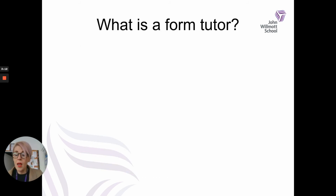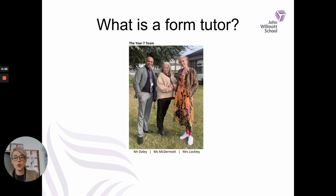The other question we've had lots of queries about is, what is a form tutor? As Year 6s, now you've all gone back to school, you've been talking about secondary school and subjects you might be doing and your uniform, and also what a form tutor is. Again, this is a really big change for you. A form tutor is a member of staff that you have contact with every day. If I introduce you to your heads of year, there's Mr. Daly and Miss McDermott, and there's me, Mrs. Lockley. We will see you when we need to, and we'll check in on you, we'll do assemblies, we'll come around and see your form tutors with you.